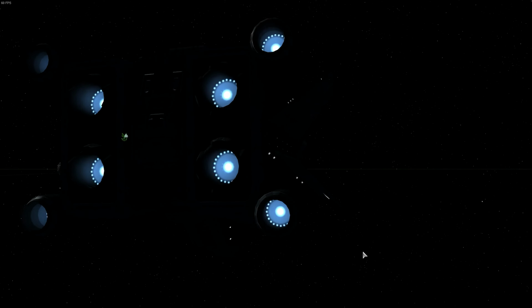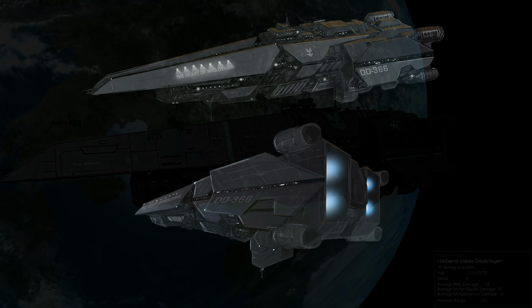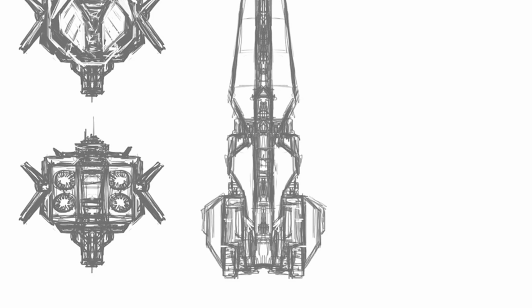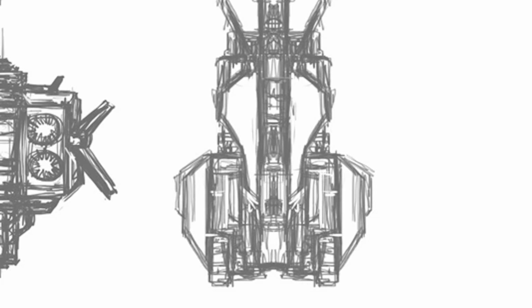Halberd-Class destroyers are propelled by 4 primary and 4 secondary high-thrust fusion drives. Powered by massive reactors, the rear thrusters generate both power and forward propulsion, using deuterium and helium-3 fuel mixed with hydrogen or water reaction mass. The superheated exhaust is then redirected with thrust vectoring plates and magnetic fields to increase the destroyer's maneuverability.